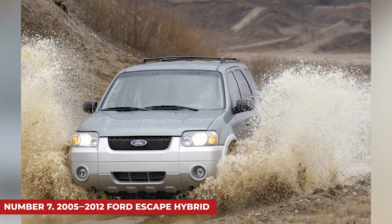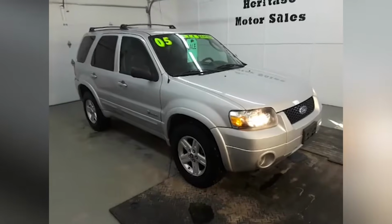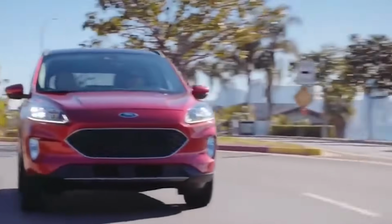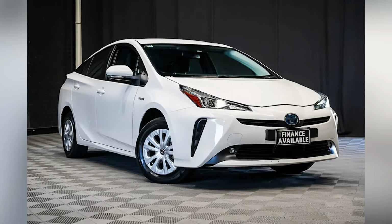Number 7. 2005 to 2012 Ford Escape Hybrid. When the Ford Escape Hybrid debuted, it was hailed as a breakthrough, an American compact SUV offering hybrid technology to rival the Toyota Prius.